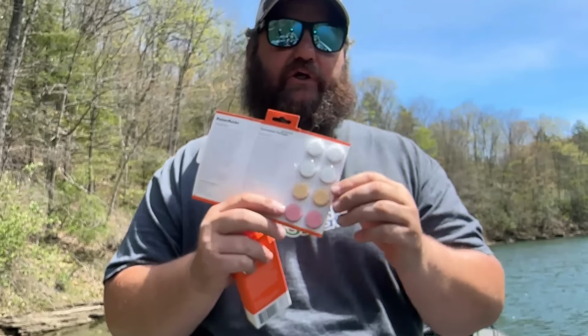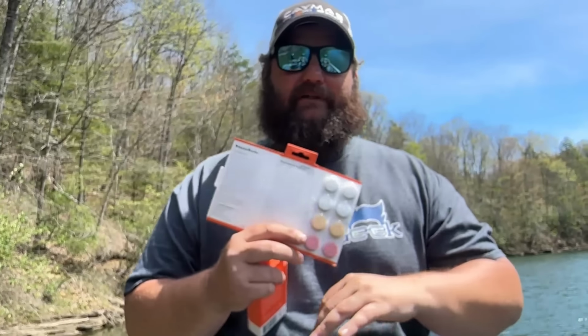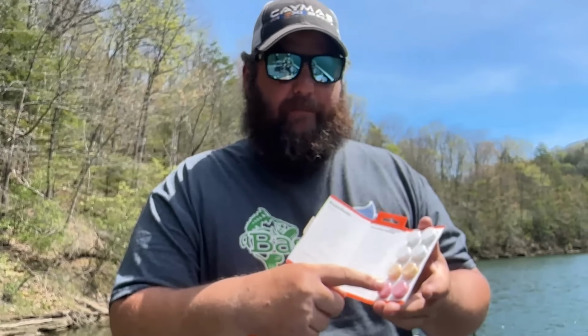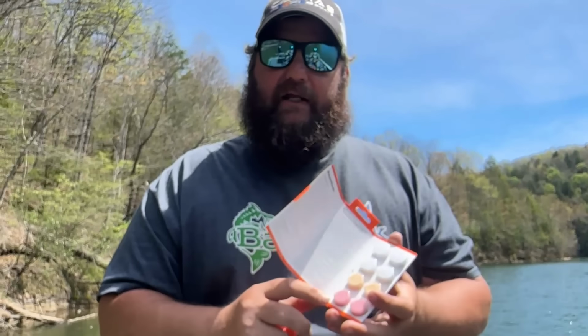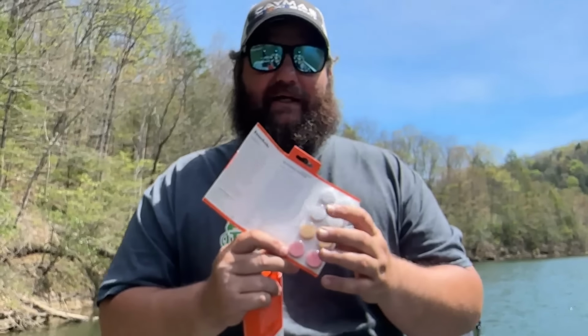This is worth about 2 days. So one package should get you through one 8-hour tournament day, no problem. Now, as soon as you put the live well in, you'll put a pink and a yellow. What that does is it's like giving that bass Gatorade to get him ready to go, so that he's rehydrated or re-energized.